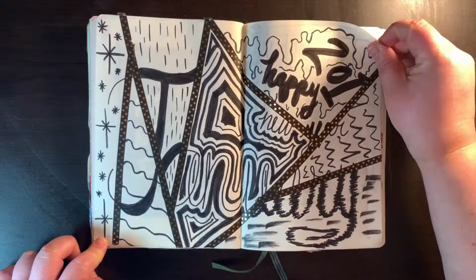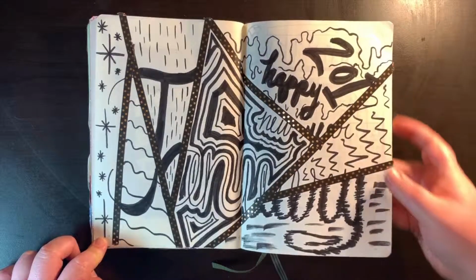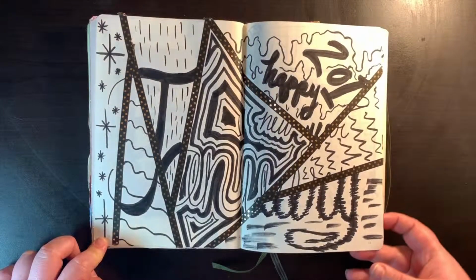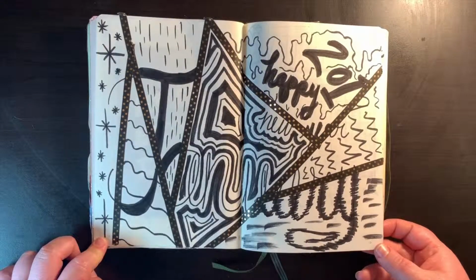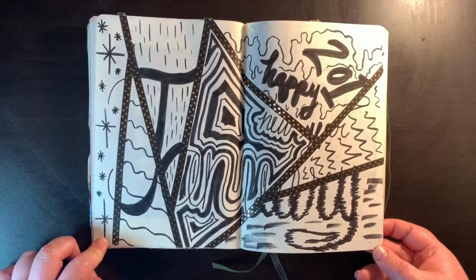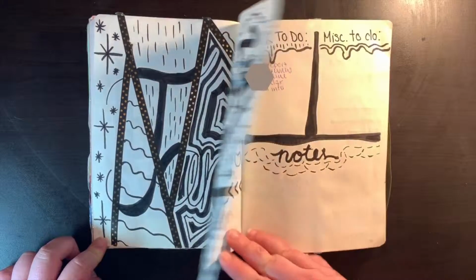And wrote the word January in cursive and then put down the washi tape. And in each section, I filled it in with a different pattern, a different style. This is something I used to do all the time when I was super young and would doodle. So it's something I really like.